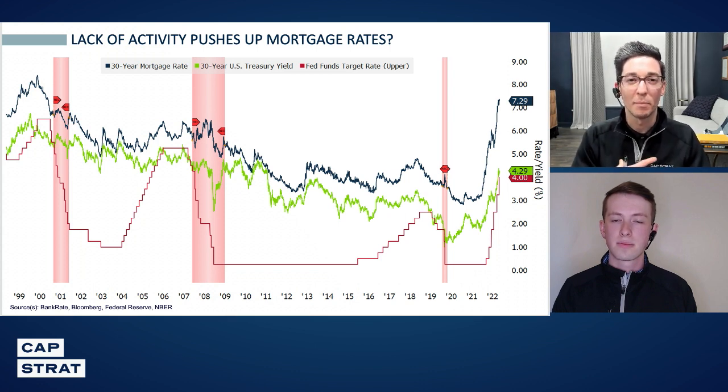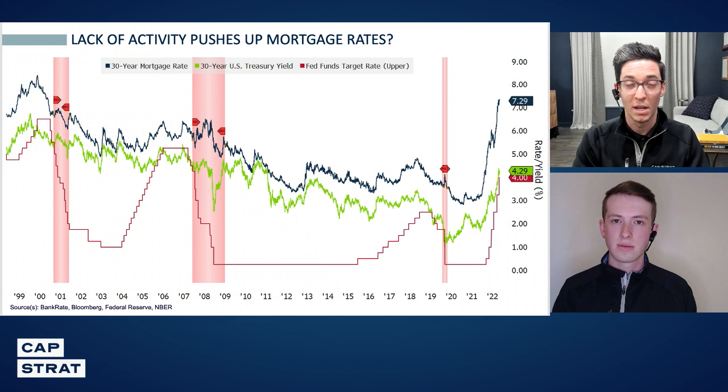And I, as the investor, I'm going to buy that mortgage bond, that mortgage-backed security, but I do not expect that the life of that bond is going to be 30 years because of prepayments. Very rarely does somebody stick with the same mortgage for 30 years. People either refi because rates go lower and that prepays the mortgage, or they sell their house and that prepays the mortgage. And we just showed there is no refi activity. There is very little selling activity.